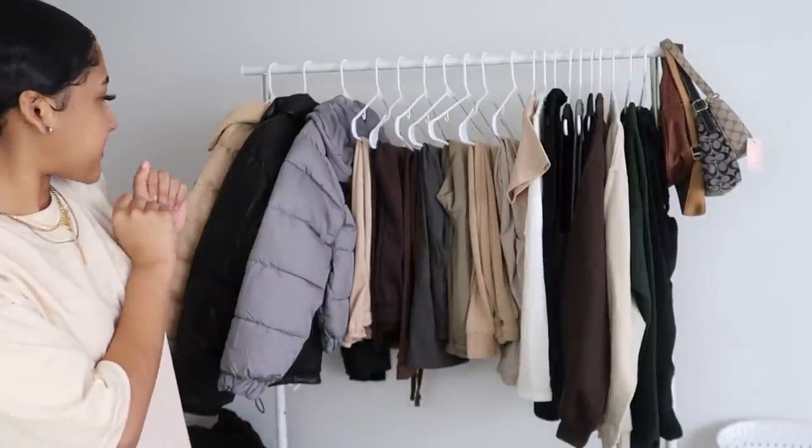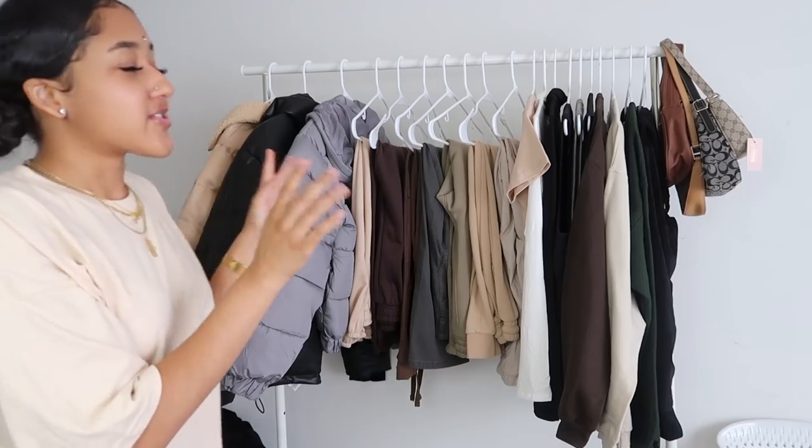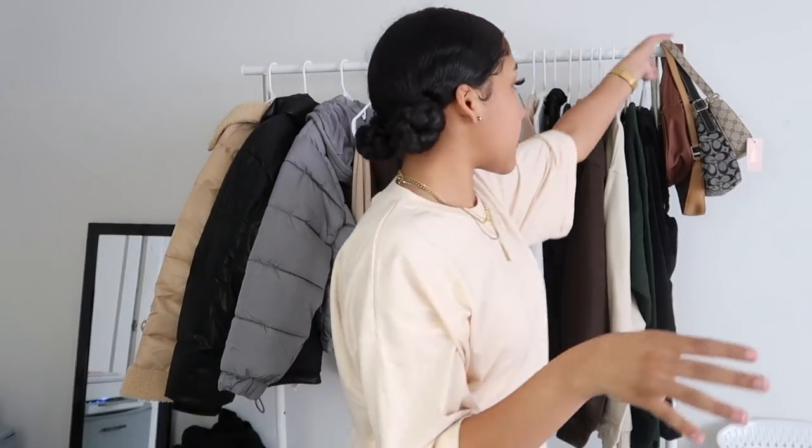Let me see what side I want to start on. Oh, okay, so I'm gonna start over here on this side. Let's start off with bags first, because you always gotta have the accessories to match the outfits that you're planning for the fall time. So let me just tell y'all a few places to get some cute neutral color fall bags. Here are the first two that I wanna talk about.